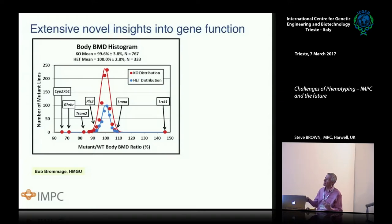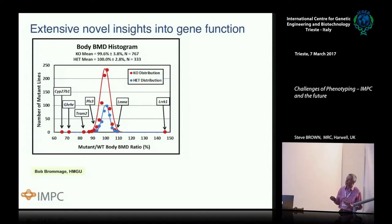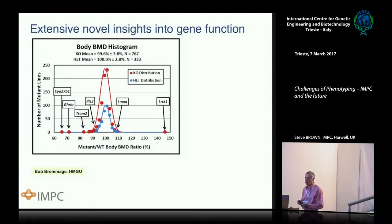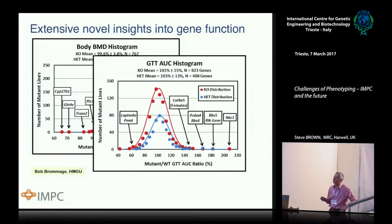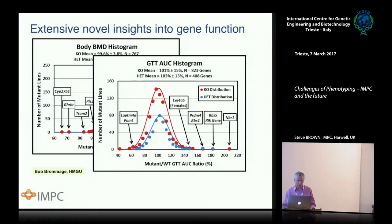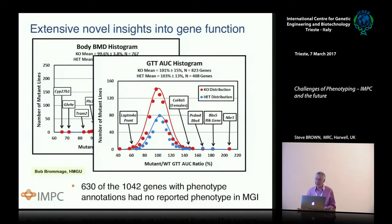And you can see that you get many genes which are outliers. These are the ones that we call the phenotypes on. I've marked some of these out here because these are novel genes that have never been associated with body BMD before. So here's just another example. This is glucose tolerance test. This is the area under the curve. We can see outliers again here, some of them never been associated with abnormalities in glucose homeostasis. Again, these are the phenotype outliers that are giving insights into novel genes that are involved with particular biological pathways.